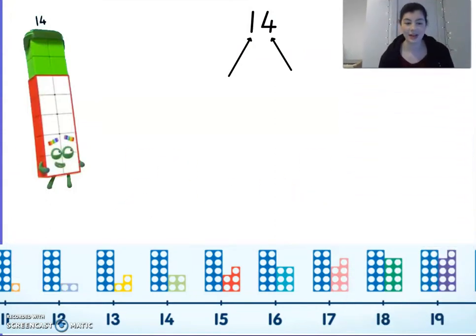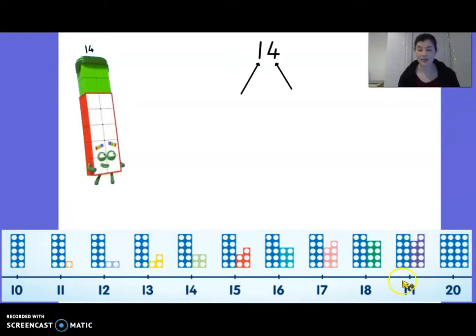Now, if you have a look at my number line, you'll see we've got lots of numbers and they are all quite big numbers. So let's have a look what we've got. We've got 10, 11, 12, 13, then it's going to go 14, 15, 16, 17, 18, 19, 20. So we've already done 10, 11, 12 and 13. We're now going on to number 14.